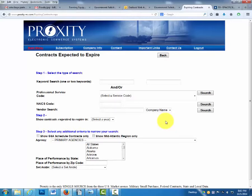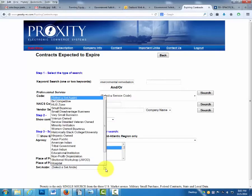For this demonstration, let's say that your firm is a pump supplier to the engineering community. So let's enter environmental remediation. Simply enter the search term in the keyword box. Let's choose a year, 2015. You may narrow the search by state. We'll pick Alabama, and you can also search if you're looking for a particular set aside.